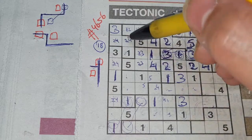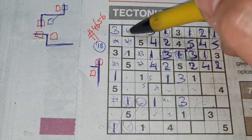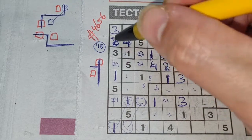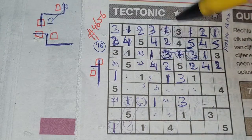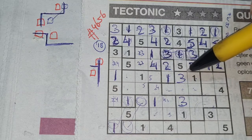That means that this box can't be a 2 anymore. If I place a 2 here, I cannot fill any 2 in one of those 2 boxes. So the 2 is supposed to be there, and the 4 goes here. Now we have a 2 here, so this box can't be 2 anymore. That box should be a 2, and this box should be a 1. Alright, 2 and a 3, okay.